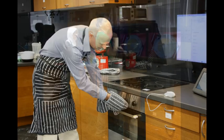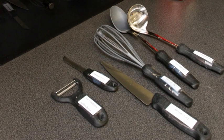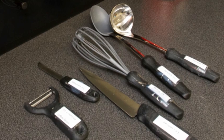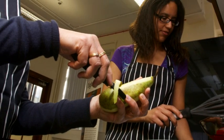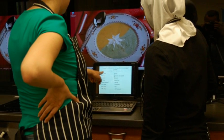When you enter the kitchen, it looks pretty much like an ordinary kitchen. Some of the differences you'll notice if you look at the kitchen equipment, a knife and a spoon, the handles are larger than normal. That's because they have sensors embedded. And this technology you may be familiar with already. It's similar to Nintendo Wii technology. So there are sensors and they detect movement in all directions. The kitchen will then speak to you in French. And that's similar to sat-nav, which you're probably familiar with already in your car.